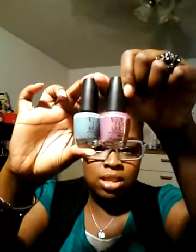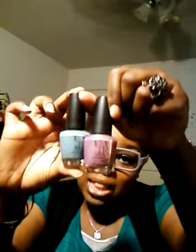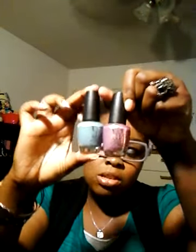Oh, my bad. Beauty supply, I also got these two O.P.I nail polishes because they're selling O.P.I at my beauty supply now, my favorite one. So I got these two. I shouldn't have because these were like $6.99 and they're regularly $8.99. So I was like, oh, they're on sale, I should get them.